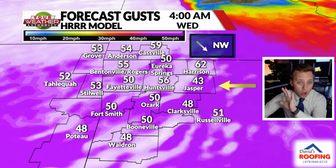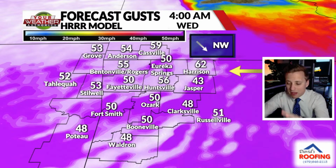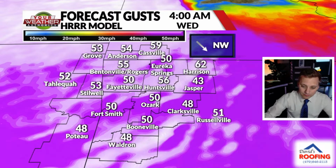I mean, again, these models overdo the winds. So you usually subtract about 10 to 15 miles per hour off the winds. That's still 40 to 50 mile per hour gusts in some spots. It's certainly possible Wednesday morning. I could see it happening.